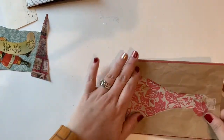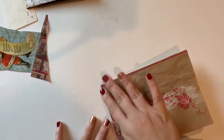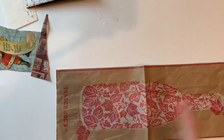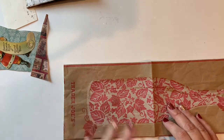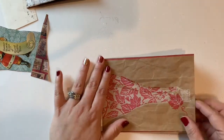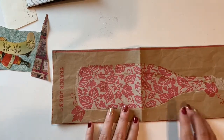Okay, all cut down. I'm just going to fold it to make that crease in the wrapping paper. Okay, perfect. Let's do something here. We do have the Trader Joe's down here as well, but I think it would be pretty easy to add a cute embellishment to that area, because it'll open like this, and so you could just put something right there. So I'm not too worried about that. So I think I'm going to cover this side with the tissue paper.